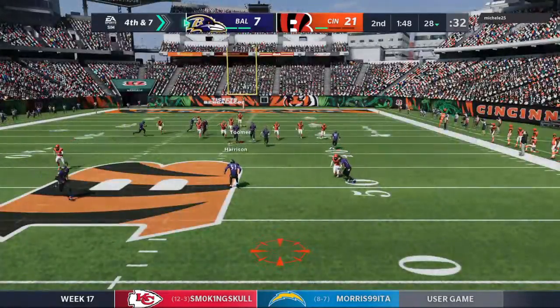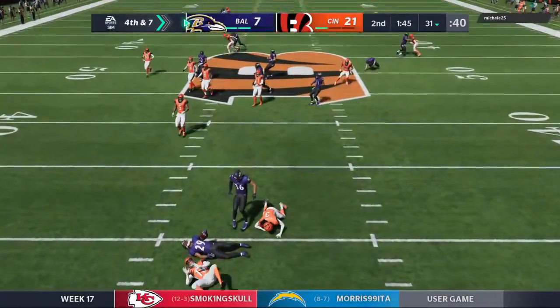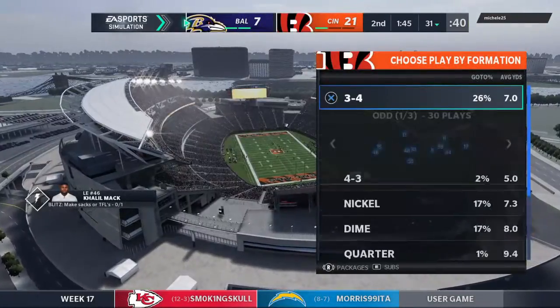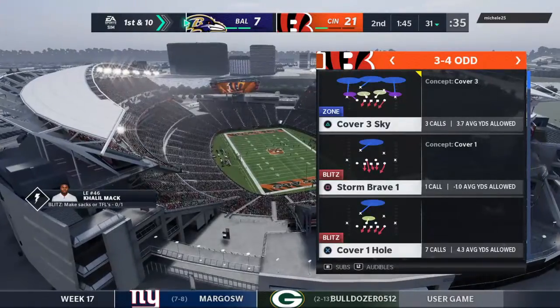Only 2 punts for him last week in the loss as he gets this one away. And taken right on the 30. A special teams mistake there, no doubt. Just 26 yards officially on the punt. And the Ravens, they'll take over.